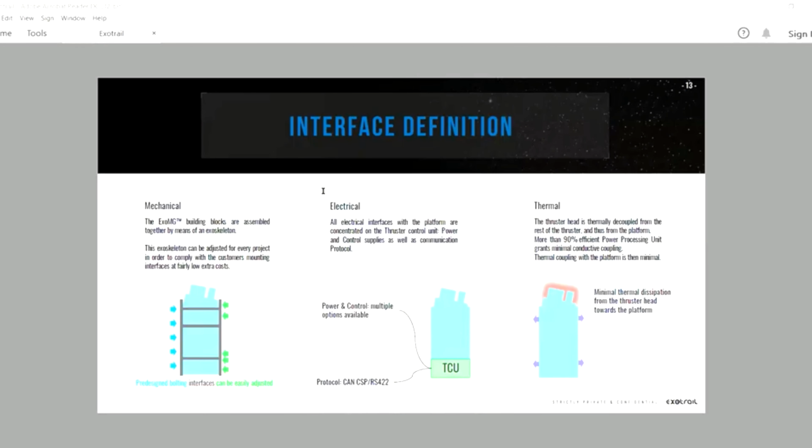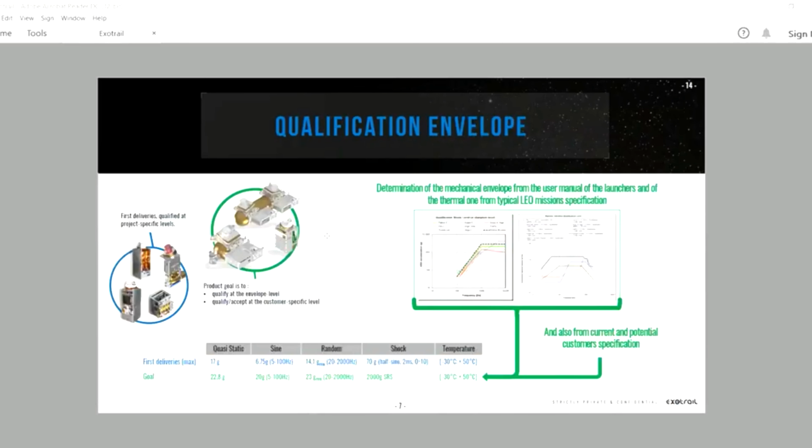Another step we took at the very beginning was to simplify to the maximum extent the interface, as Lou also pointed out before, in terms of mechanical interface, electrical interface, and thermal interface. Quite often with propulsion you have problems deriving from dissipation, so we put a lot of effort into decoupling the thruster to the maximum extent, to not have too much dissipation towards the spacecraft, and to offer several options in terms of communication protocol and electrical interface, as well as, as I mentioned before, the flexibility to have different form factors.